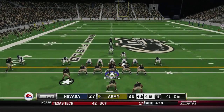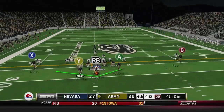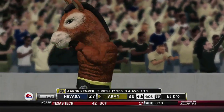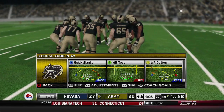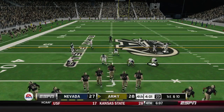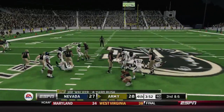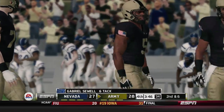Defense and their short yardage package. And he hits him hard at the 38-yard line. It's first and 10. Ball on the 38. Walker gains about 4 yards on the play. That makes it second and six.